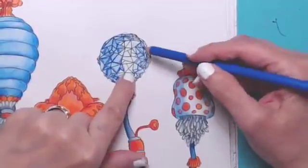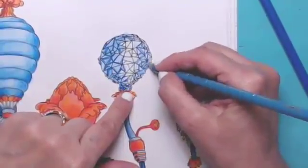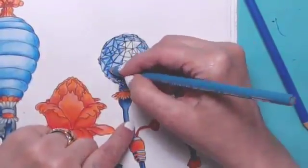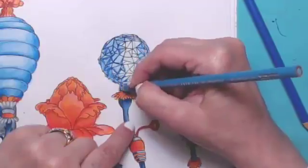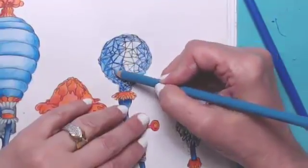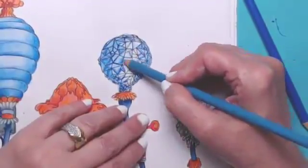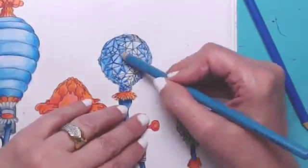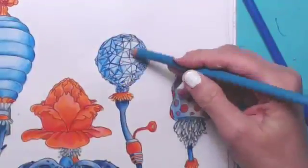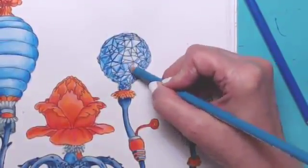Something like that. I want to keep it light right here in the center. So let me go to the light blue. And I could always go in here with the white Posca. Let's kind of just shade that side. Blend this a little. We'll back out and look at it. Could probably even put some Stickles on this, or some Wink of Stella, something glittery on this dome would probably look cool. I'm not going to do that today, but you could.